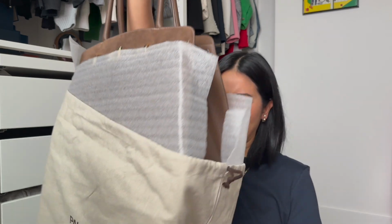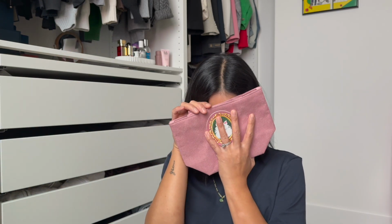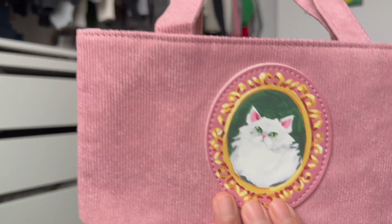Oh, I am so excited. I'm so excited. And then they also said there's a little, oh, there is a gift. Oh my God. Is this a little pouch or a bag? It's a little bag. Oh my gosh.